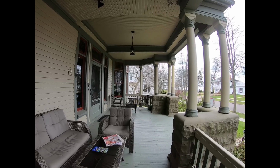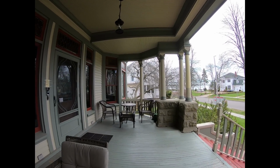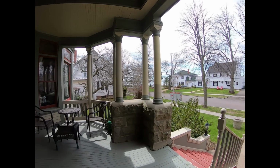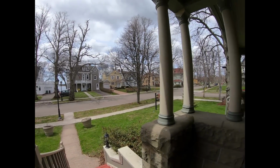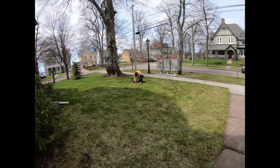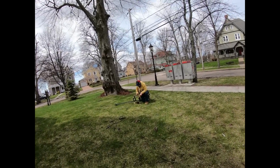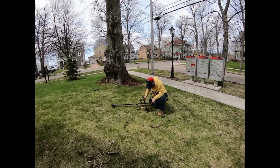You could sit out here and drink coffee. It'd be nicer if it was a little bit warmer, but it's not. It is warm when the sun comes out. Maybe the front yard was the best yard. A block of nothing.